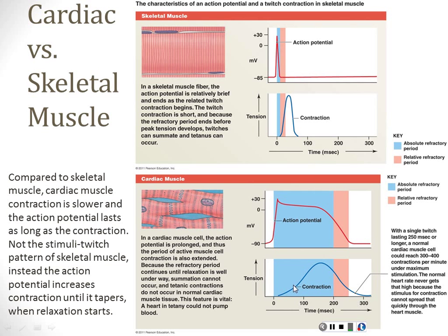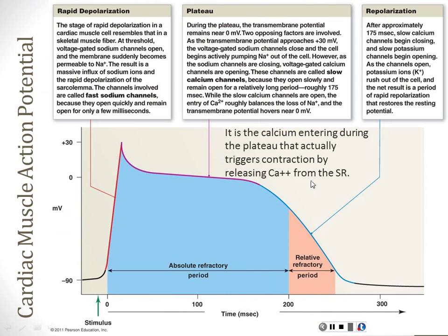And you see that contraction starts when the action potential goes up, but it takes time to build, and then it takes time to relax. That's classic cardiac muscle. It's powerful, but it's slow to get going, okay? So why does this make the difference?